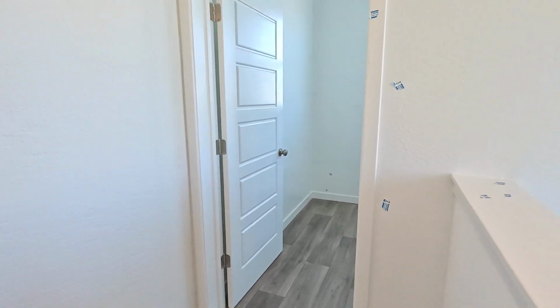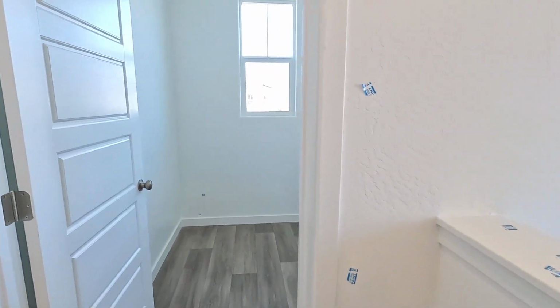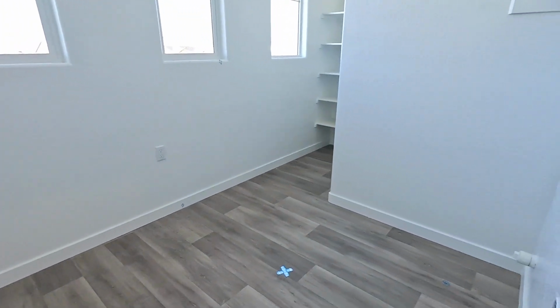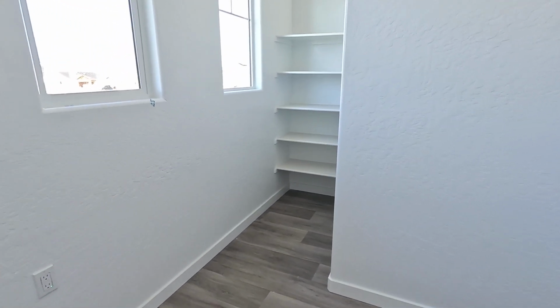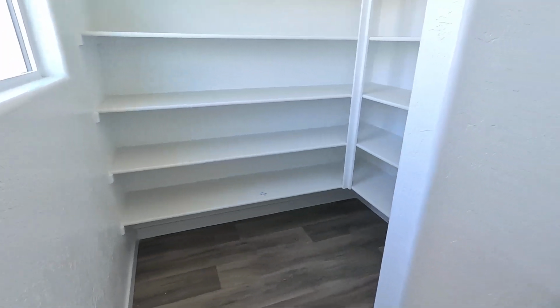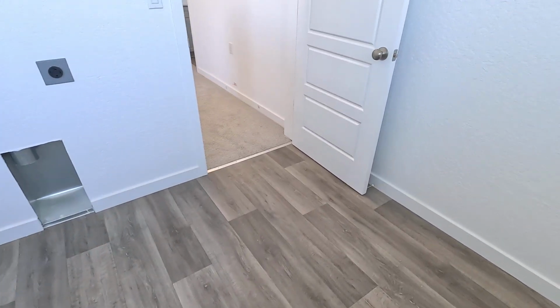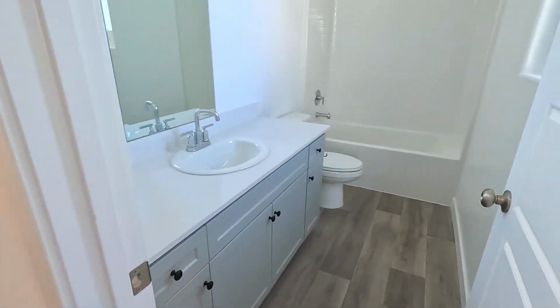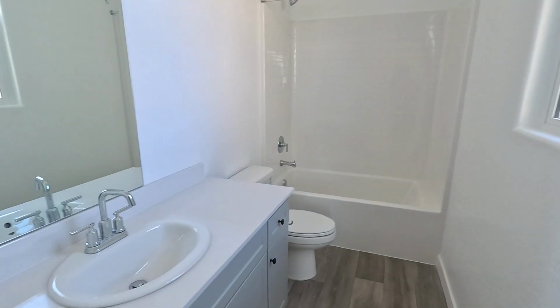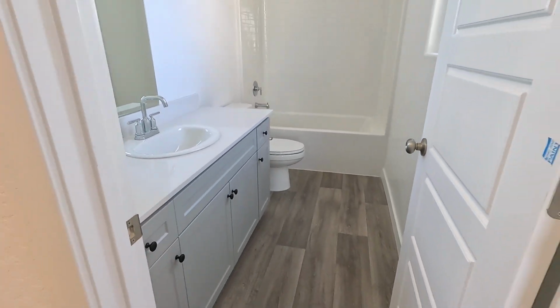All right, so all these blue tapes, super easy and convenient. Here's a laundry room, super spacious laundry room. The floor is made out of vinyl. It's not luxury vinyl, it's just regular vinyl. Yeah, here's the bathroom right here. Really good sized bathroom.